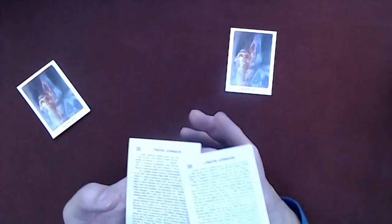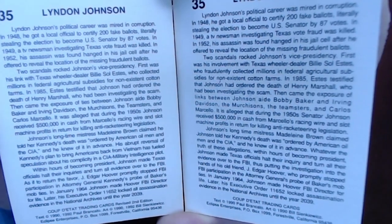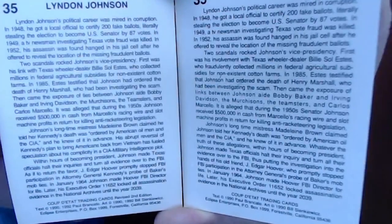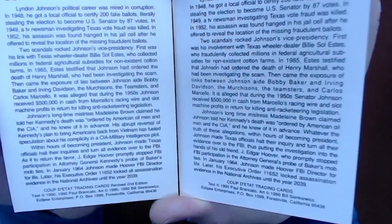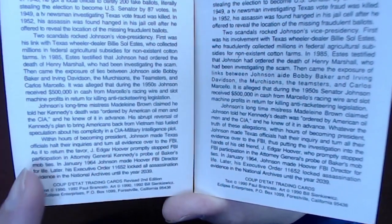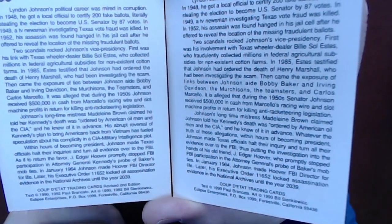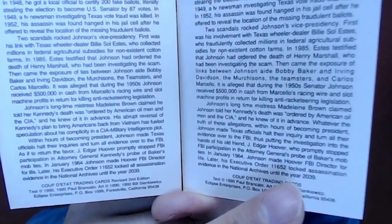Let's look at the text. Let's see what we got. Lyndon Johnson. Ballots. The two scandals. Johnson. Yeah. Legislator. Yeah. Let's see, there's a paragraph break here. CIA. Second, I think that paragraph, within hours.